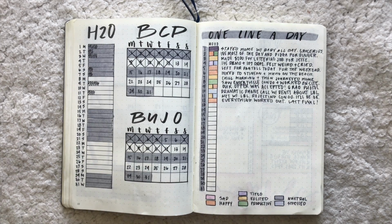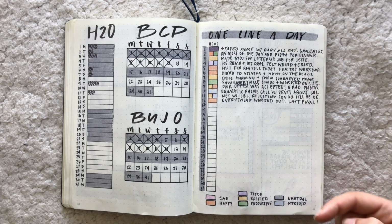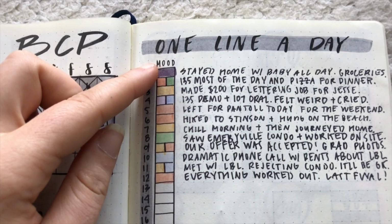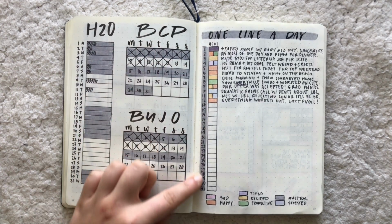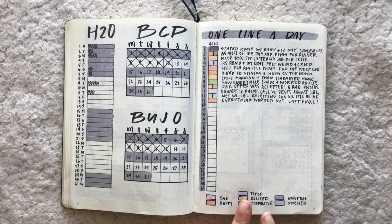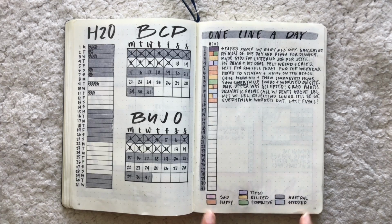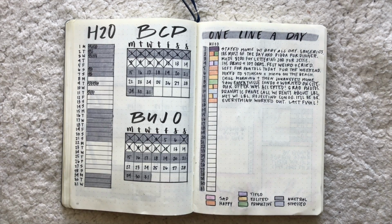Then on the other side, I have my favorite page of the month by far, which is my one line a day page. This month, I've adjusted it slightly by adding a color-coded mood tracker next to each line, which I am loving. I like that it's just integrated right into my existing spread, it doesn't take up a lot of space, and it's awesome being able to match my mood to exactly what happened that day.